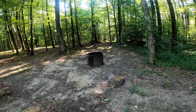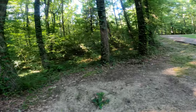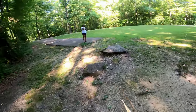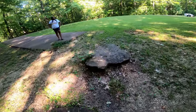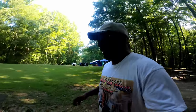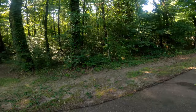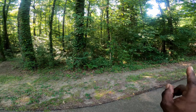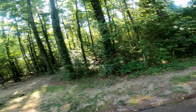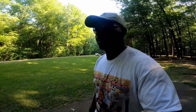The rocks that I was talking about. We can sit on the rocks if we want to. Now, even though that one is our favorite, what I like about this one the most is right here. If we set up here, there's a barrier between us and the next neighbors over. And there are more trees on this one, blocking that sun.